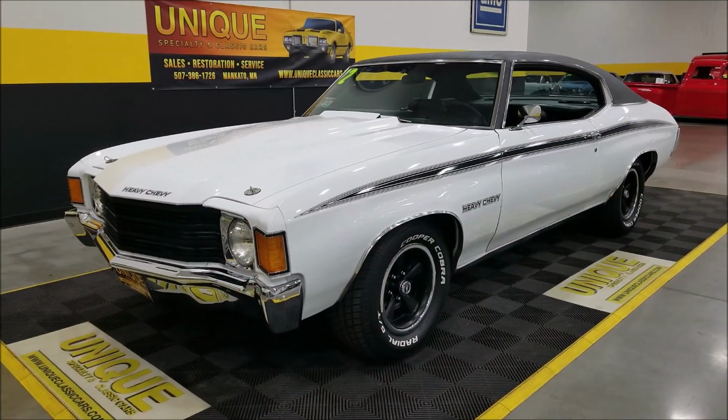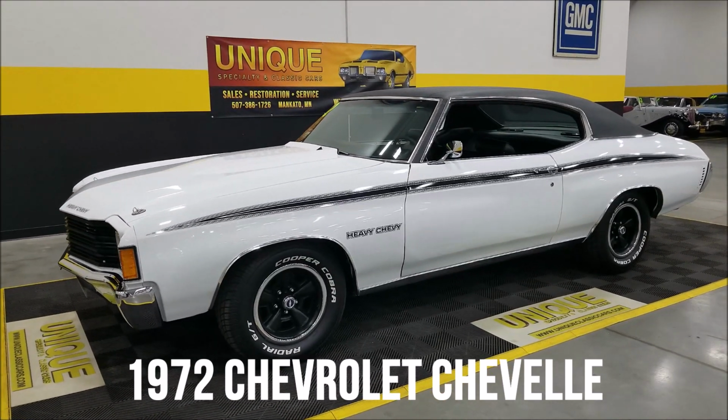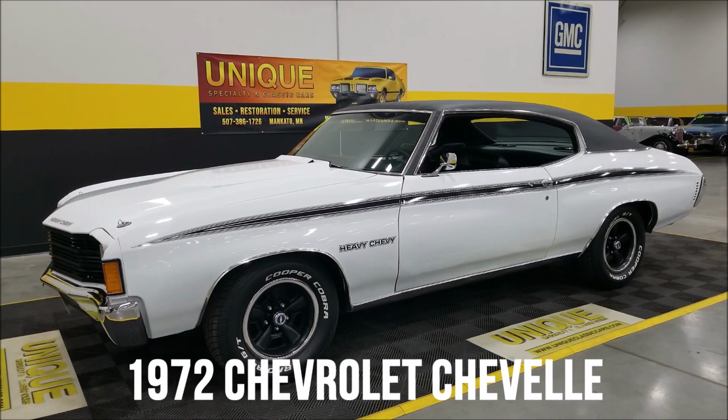How about muscle car time here at Unique Specialty and Classics? 1972 Chevelle. Heavy Chevy graphics on the side. This is a tribute, FYI.